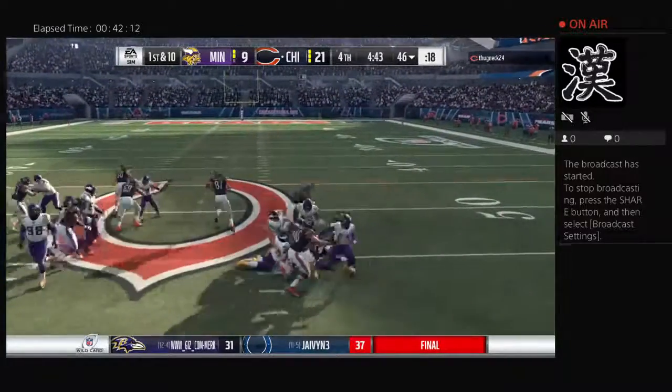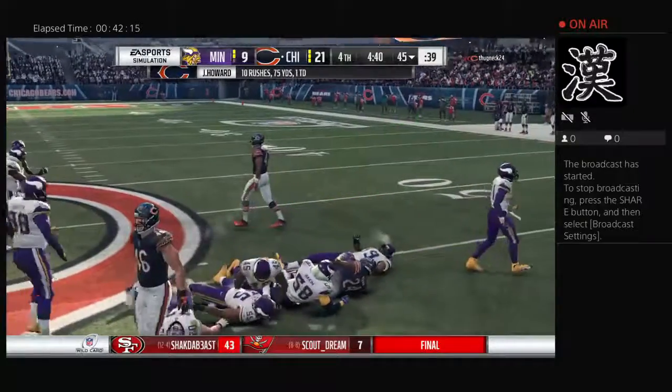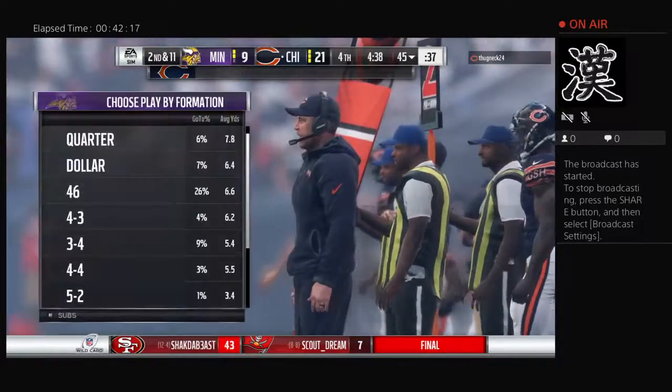They go with Howard to begin the drive. And he'll lose yardage on the play back at the 45-yard line.